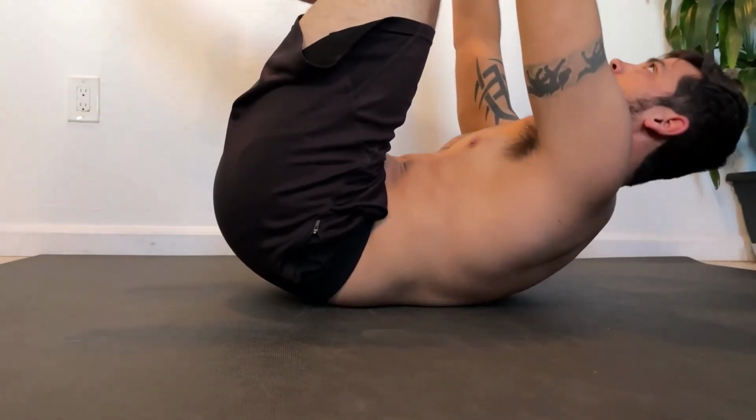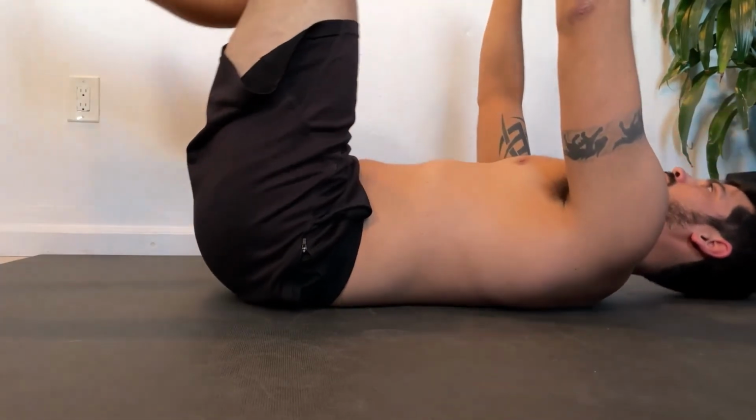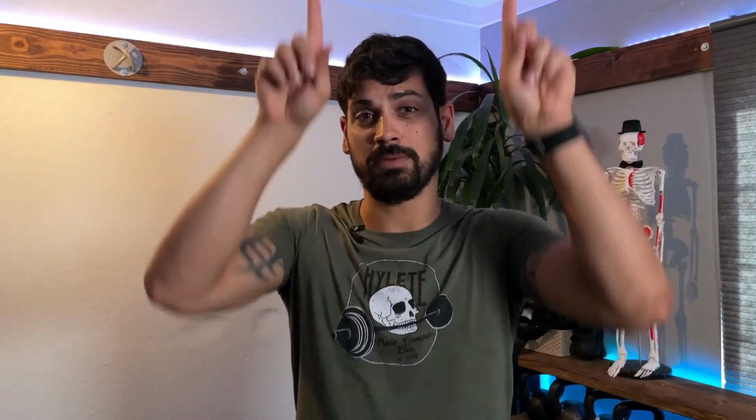What makes this exercise so great is that not only are you engaging the lower abs to bring the butt up a little bit, but you're also engaging the upper abs to bring the upper body up a little bit. And yes, you are engaging your hip flexors in this exercise, but the idea here is you're not bringing the knees into the stomach. It's more about bringing the knees up towards the ceiling, which will prevent the hip flexors from contracting and it will only keep them engaged.